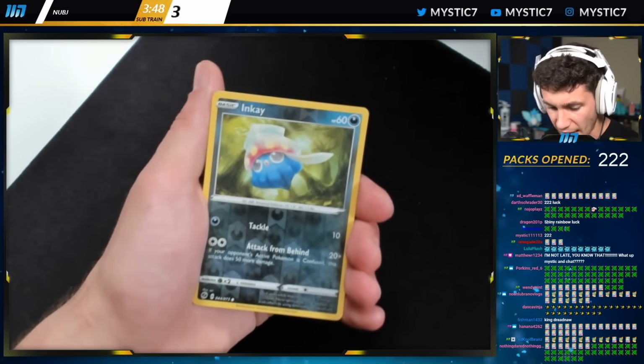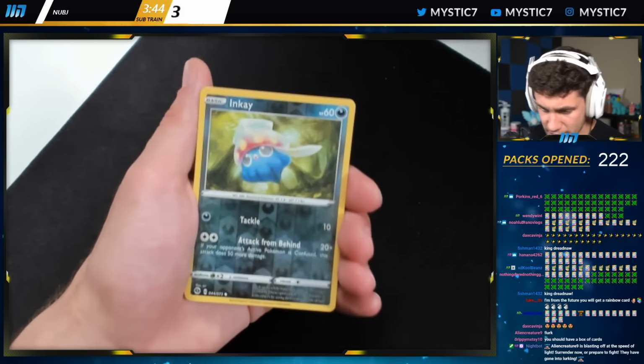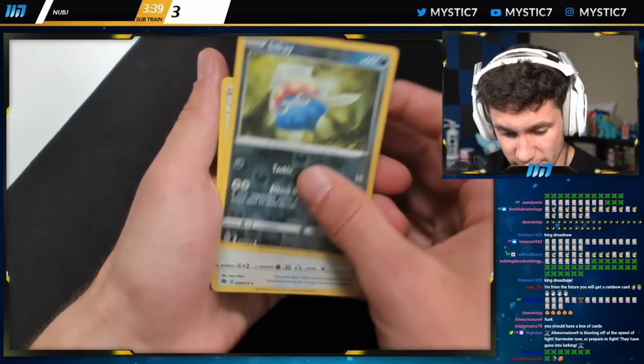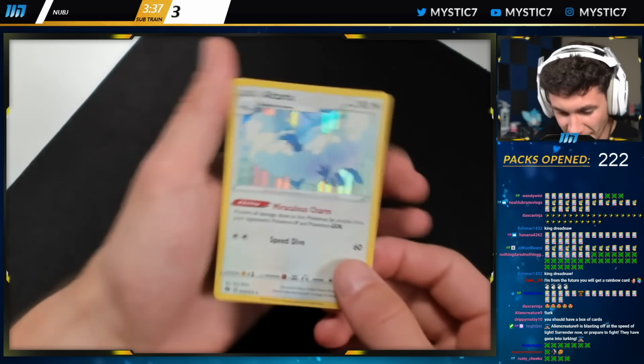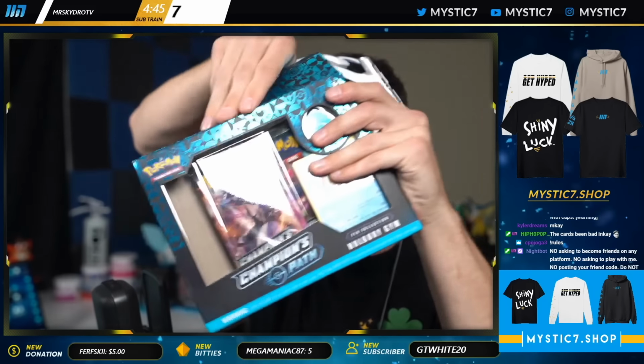All right. Okay, little reverse holo, okay. That's always a good sign, my boy. And underneath, on pack number 222, it's another Altaria. All right, the next box is going up. Oh my God. Well, the cards have been bad, okay.